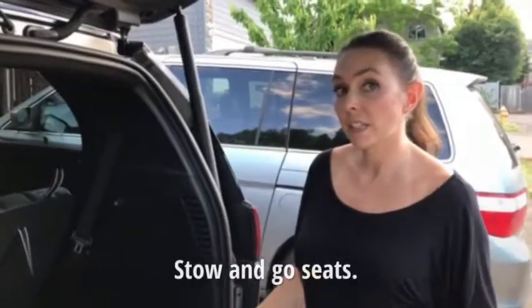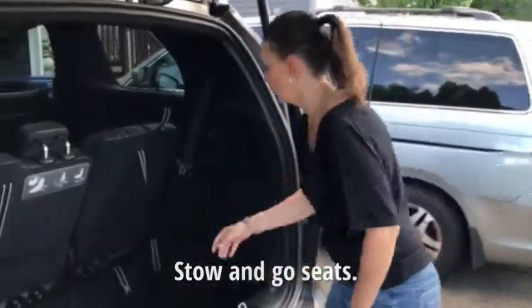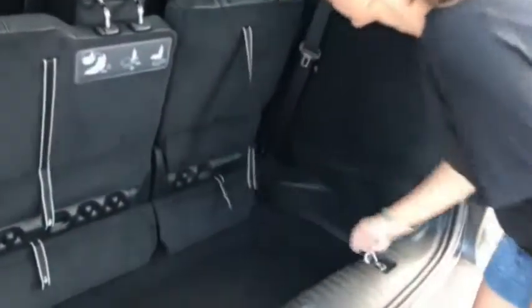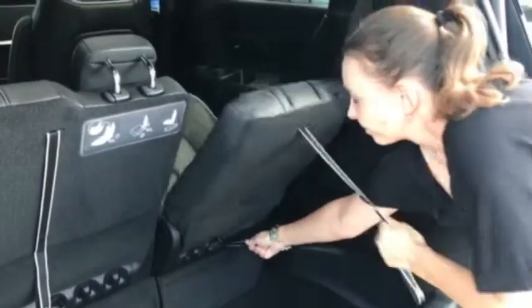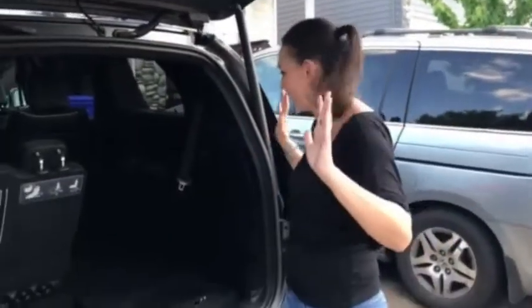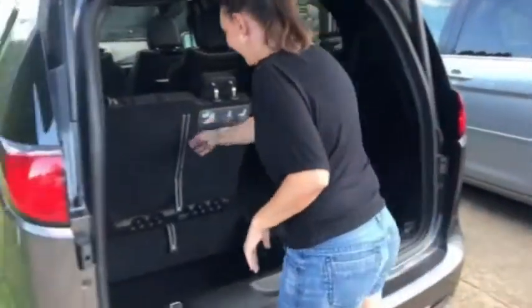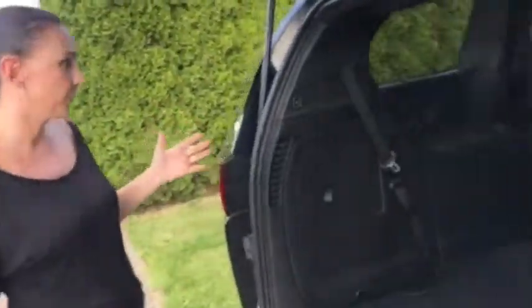Okay, so we'll see how easy it is to drop the seats down. So it's a one-handed test. Just kidding. It's a two-handed test. Oh! Okay, that's pretty good. I thought they were gonna fall forward. That's why I was pulling the wrong way. That lays pretty flat, so it's pretty good.